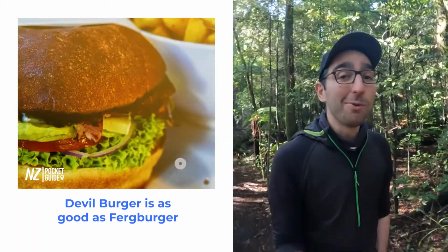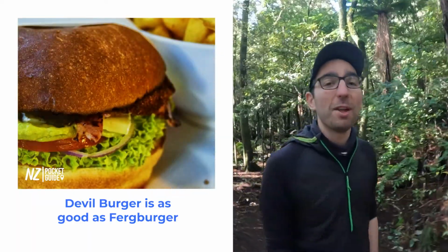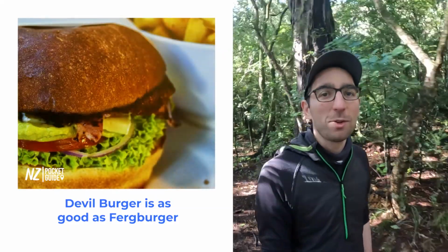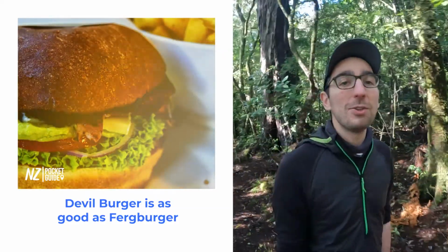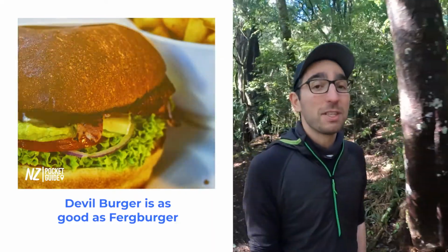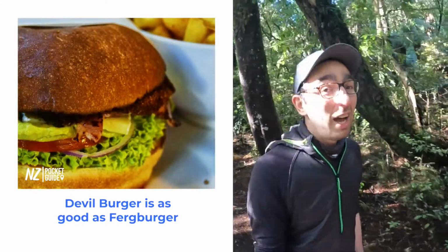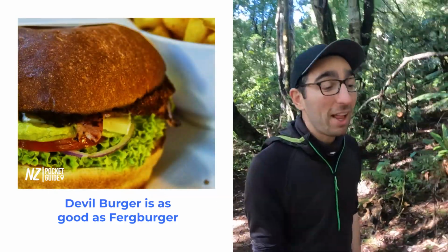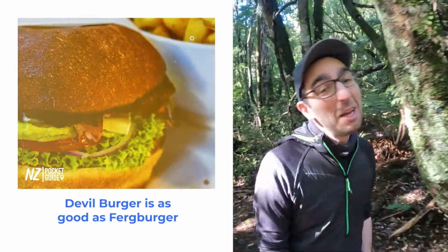Okay, we're going back to the food scene, and everybody has heard about Fergburger, and it's quite well rated and quite well spoken of. But did you know that there is another burger joint called Devil's Burger that offers the same kind of quality burgers, a little cheaper and without the queue? So if you feel like getting a bite without having to queue 45 minutes for a burger, maybe check them out.